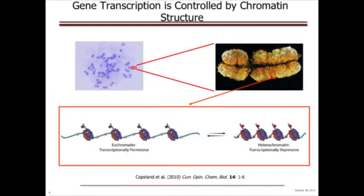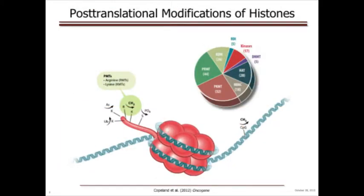You can see that there's euchromatin, which has this looser compaction of the histones, and it's transcriptionally permissive. The transcriptional machinery can access genes in this context, and gene transcription can be turned on and off. Contrast that with heterochromatin, which is more transcriptionally repressive, tighter compaction of the histones, and that sort of blocks access to gene transcription. So one of the important mechanisms for regulating chromatin structure is, in fact, post-translational modifications of histones.